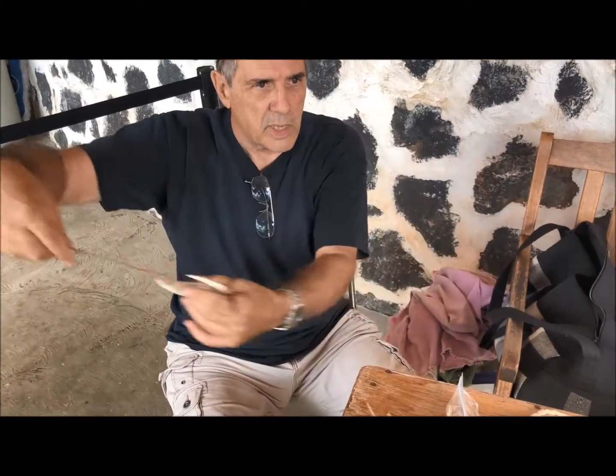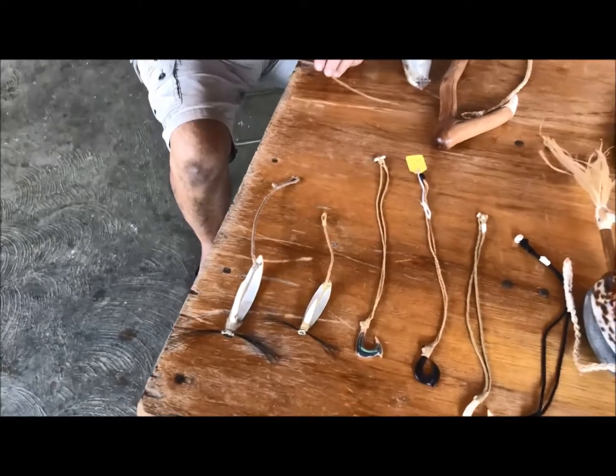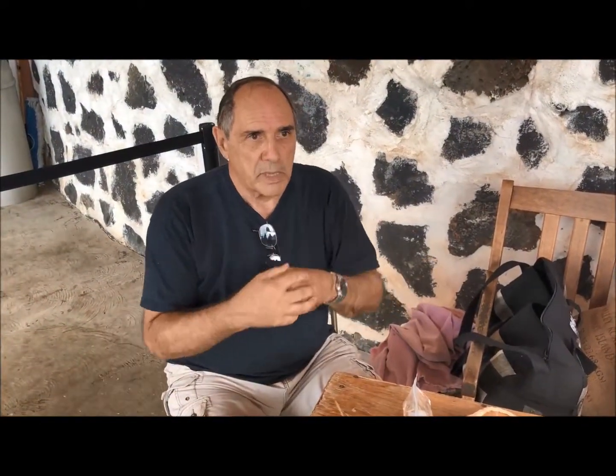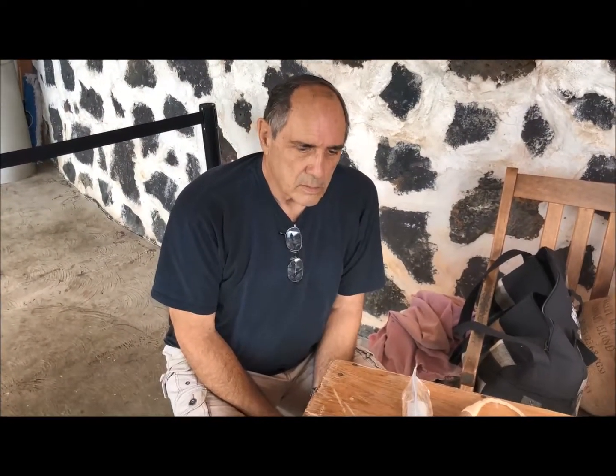So you just drag it behind the boat. They would be in a canoe, dragging it behind the canoe, and the tuna would come up and grab it, and that's how they catch the tuna.